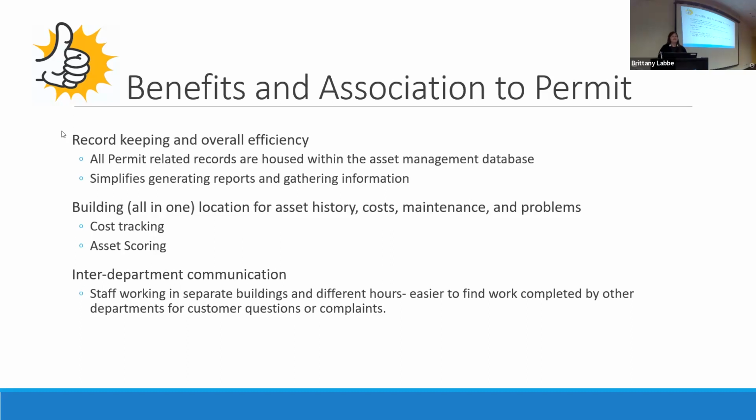This has also really significantly helped our interdepartment communication. We are now in multiple different locations, so being able to communicate with staff that are not in the same building as you. And there are also a significant number of staff that work different hours, different days. So many Friday afternoons, you get the panicked call from a homeowner that something has happened or they need to know if something has been done on an asset in front of their home. We're now able to go into the map, click on the asset, and tell them the status or any information that we can provide to them.